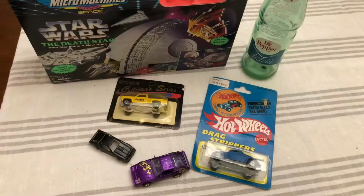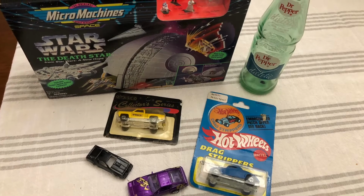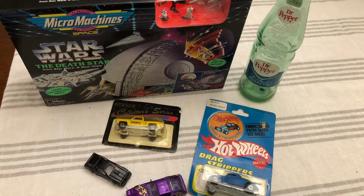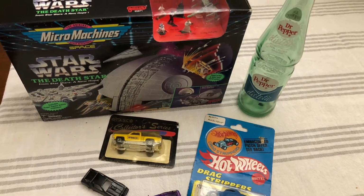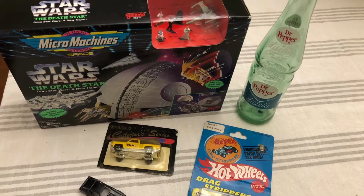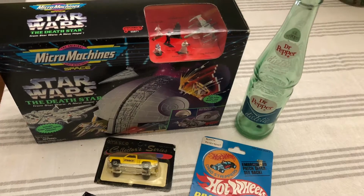So here's what I picked up. I got a Tootsie Toy Banded Trans Am, a Hot Wheels 300ZX, a Hot Wheels Neat Streeter, a Square Body Step Side that's carded, a Glue Micro Machine Star Wars Death Star playset, and a Dietetic Dr. Pepper bottle.